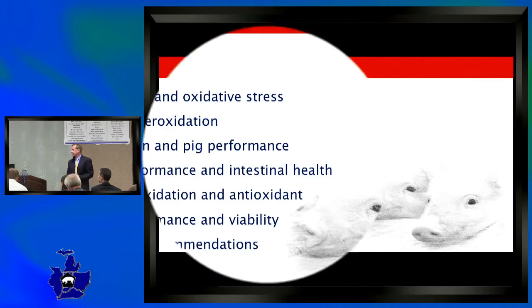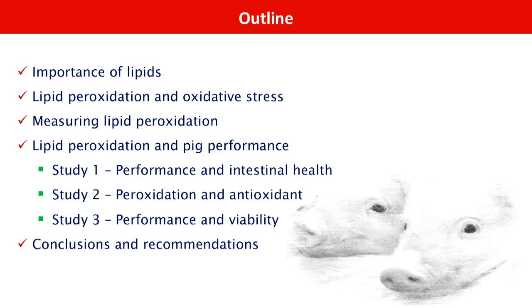So what I want to do today is to talk to you about the importance of lipids and give you a little bit of background. Then also talk about the impact of lipid peroxidation and oxidative stress, how to measure lipid peroxidation, what kind of methods are out there to do that, how accurate and how important they are. Then I'll talk about 3 different studies that we've conducted to look at peroxidized lipids and their impacts on various aspects of pig production. And I'll come up with some conclusions and recommendations.